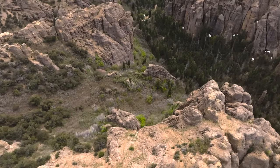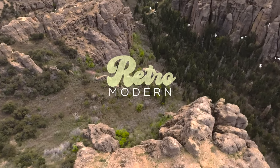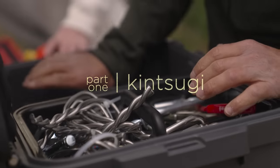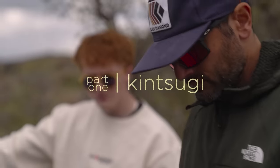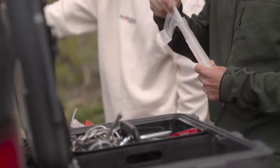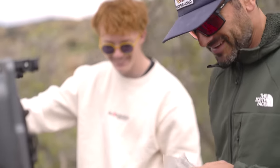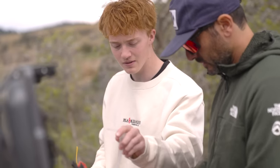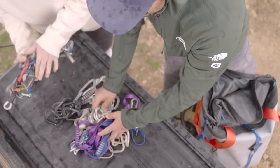If I wasn't an athlete, I'd probably be doing something really manual. It's really satisfying to see a piece of rock come to life into a climb, to see something get upgraded and remodeled and become as safe as it possibly can be. There's a caretaking that needs to happen now with old routes. Hardware is rusting, hardware is breaking down.